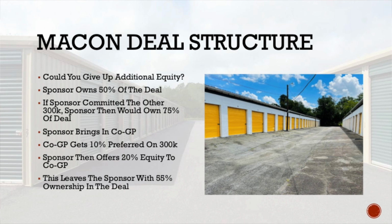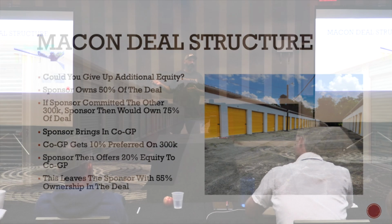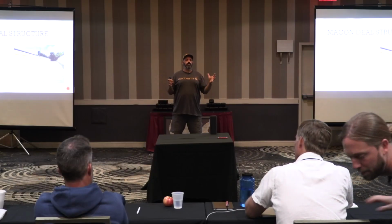So 2,500 bucks a month of the cash flow would have gone to service the preferred, but then they would have gotten 20% of the upside that was due to them. Does that make sense? And then he still retains 55 because now he's got that 5. And then the investors in that deal would have been good to go. You could have structured this thing in a lot of different ways.